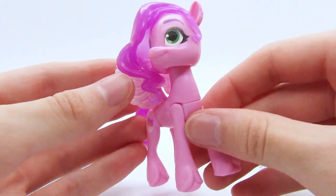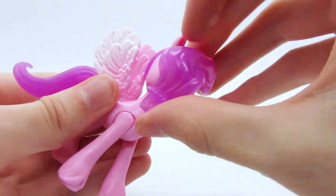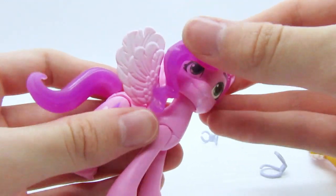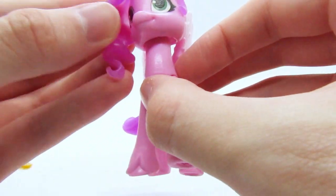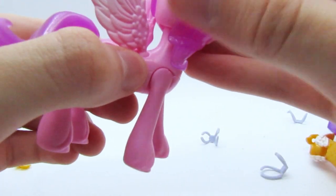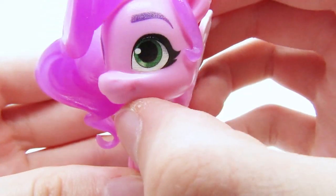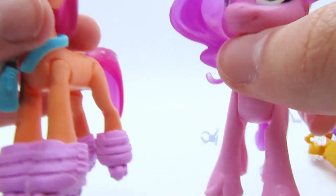Okay, so Pipp's head is also a ball joint. This hair is very rubbery. I thought this would be a problem, the way her hairstyle and Izzy's style is, in turning her head, but no, this is extremely rubbery. So her hair is completely translucent. There are no painted parts on it. Her eyes seem to be of a bit better quality than Sunny's. It seems like they don't have as much of a shadow effect on them as hers did.